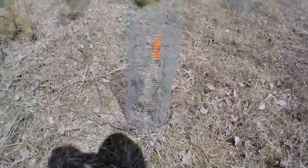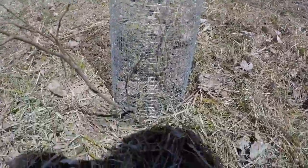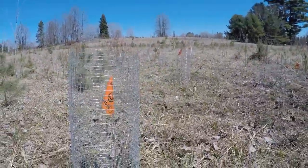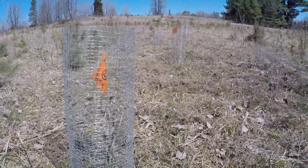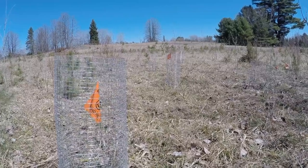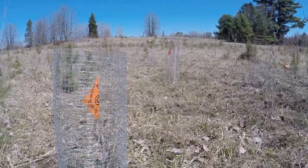I've put some of these cages around my high bush cranberry because I know lots of little woodland creatures are going to want to nip the tops of these right off, rabbits and things like that. So just wanted to be on the safe side and do that.